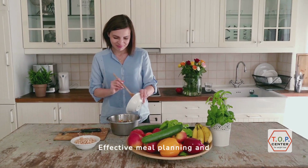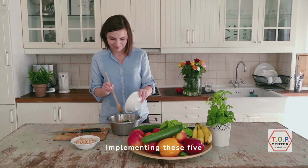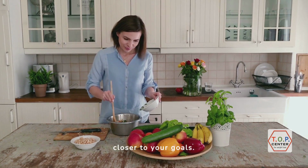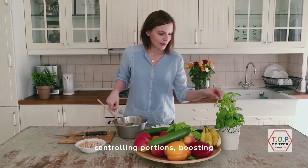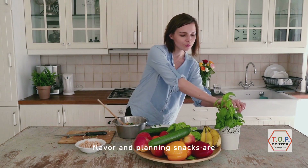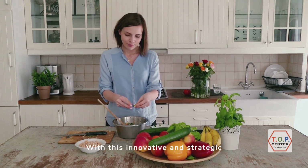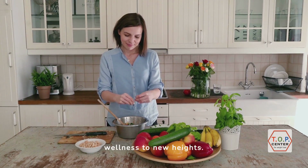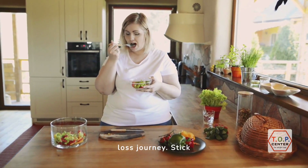Effective meal planning and preparation techniques are fundamental to lasting weight loss. Implementing these 5 food prep hacks can transform your diet's effectiveness and get you closer to your goals. Choosing nutritious ingredients, batch cooking, controlling portions, boosting flavor, and planning snacks are awesome strategies for weight management victory. With this innovative and strategic approach to food prep, you have the power to take your health and wellness to new heights. Remember, dedication and consistency are key on any weight loss journey.